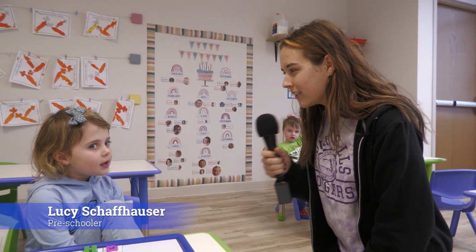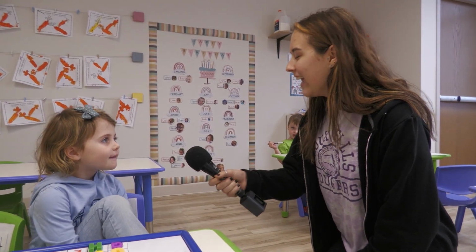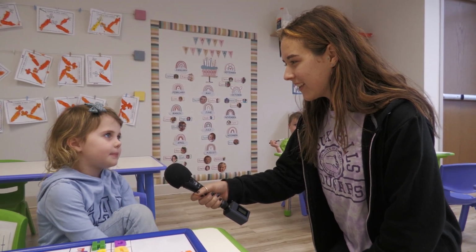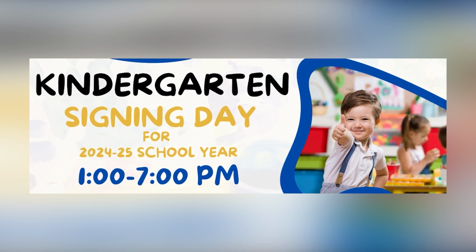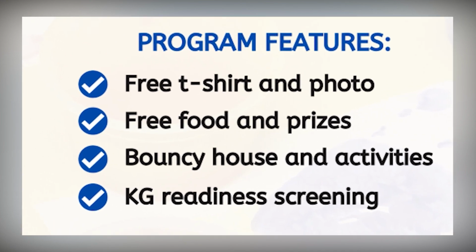Can you tell me something that you're excited for about kindergarten? The signing day. The signing day? Anything else? They said that there was gonna be bouncy houses. That's right. Parents can sign kids up for kindergarten on Monday the 15th at Simmons Middle School. In addition to bouncy houses, there will be prizes, a picture, and a free t-shirt.